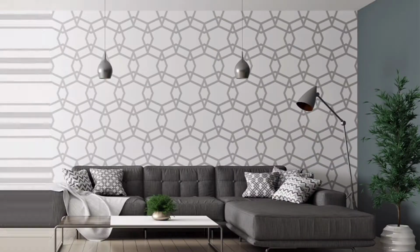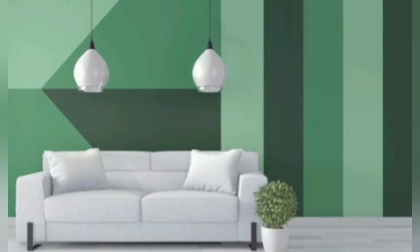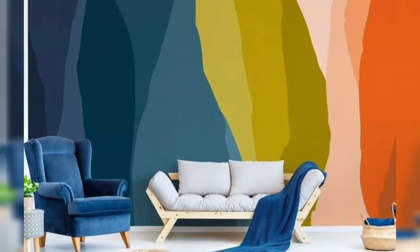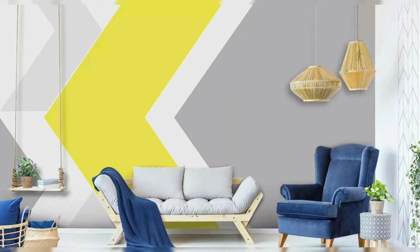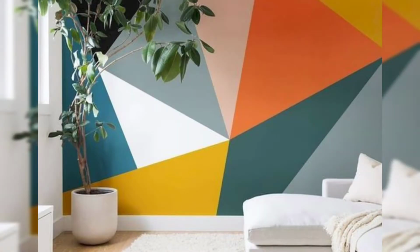Geometric wall paint is one of the wall painting concepts that is often used to create an artistic and creative style wall. There are no rules and standard restrictions in painting a wall with the geometric style. You can freely pour your expressions on your walls.